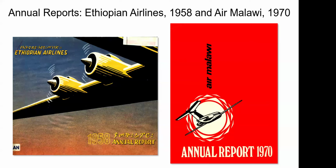And two more from Ethiopian Airlines and Air Malawi. We have a great collection as well of annual reports from independent African airlines from the mid-20th century. This was the subject of an exhibit that we did back in 2019, I believe, a digital exhibit that you can find online. It was called Independence in the Air, and it was primarily informed by annual reports and timetables in our collection.